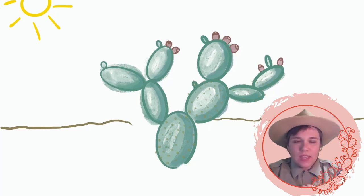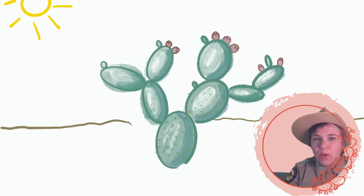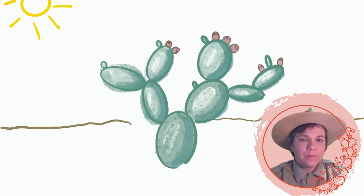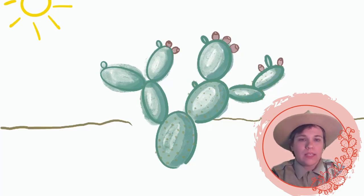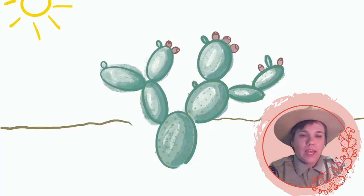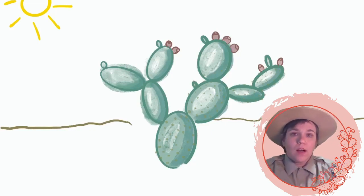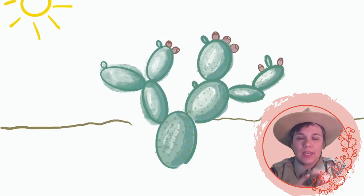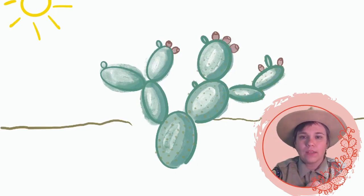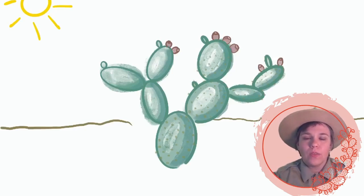Try to think about different things that have those spirals, where those spirals happen in nature. Maybe a snail shell, or the triangle pattern on the outside of a pineapple. A lot of different plants end up with these kinds of spiral-like patterns. Okay, go ahead and draw all those in.